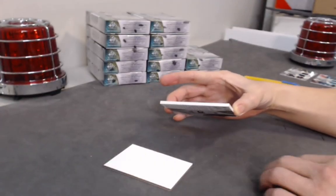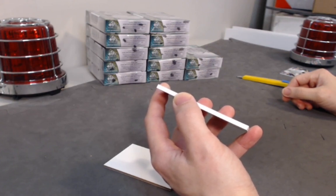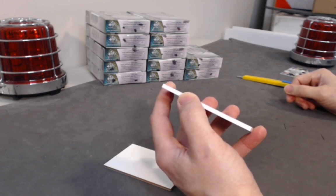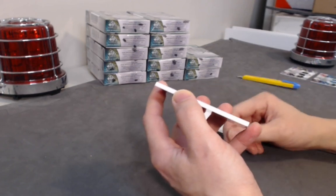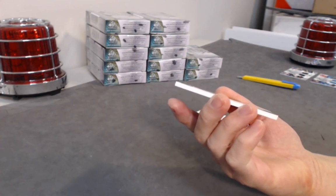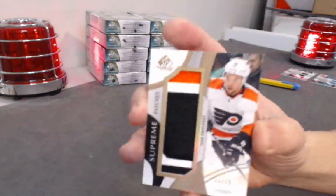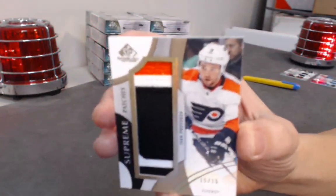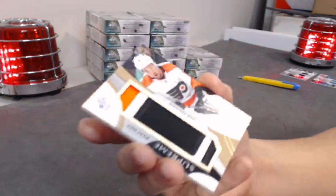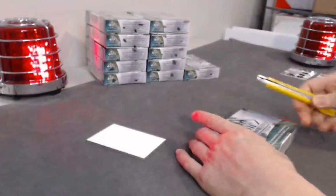All right, we have a Supreme Patch. 15 of 15. Three solid colors, big patch. Well, the logo only has three colors, so we have a maxed out colored logo. From the Flyers, he wears number 9. Ivan Provorov. Provorov, Supreme Patch. In the books. Very nice.